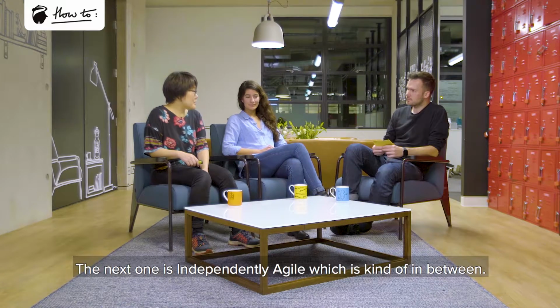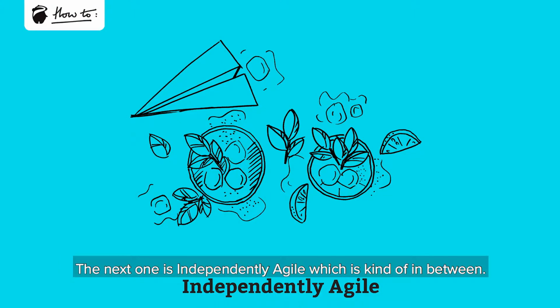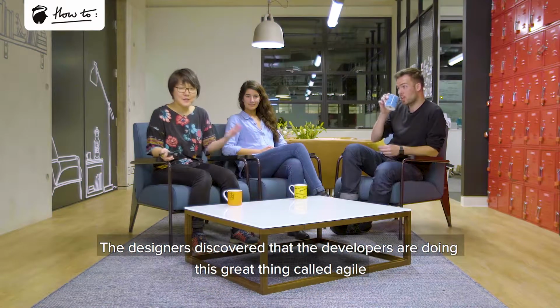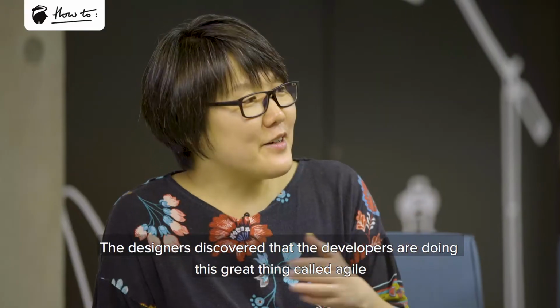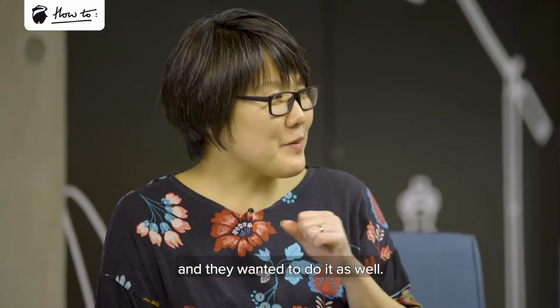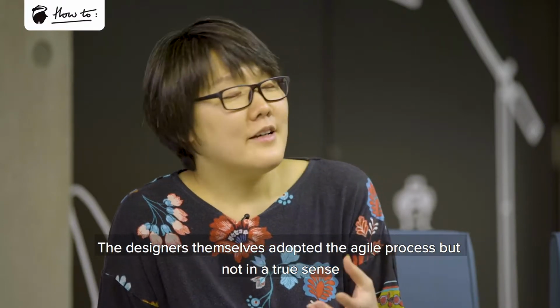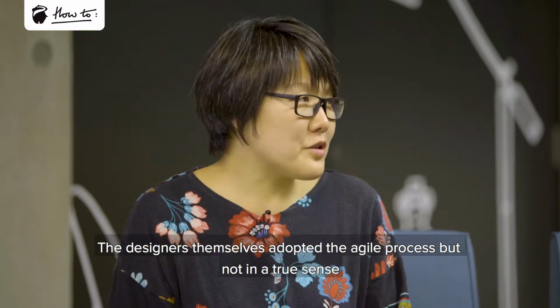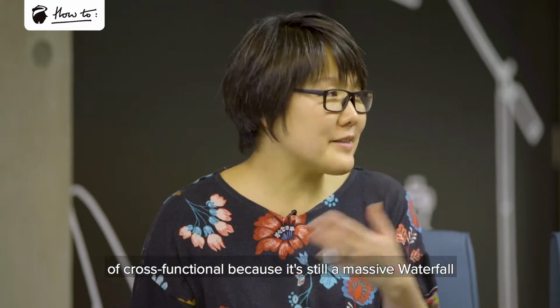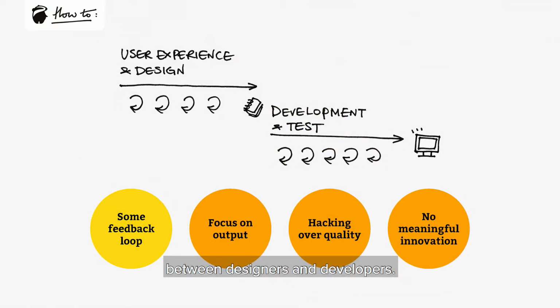Yeah. And then the next one's independently agile. So this is my creation. It's kind of in between. By then, the designers discovered that developers are doing this great thing called agile, and they wanted to do it as well because apparently it makes things better and quicker. So the designers themselves adopt the agile process, but not in a true cross-functional sense, because it's still a massive waterfall between designers and developers.